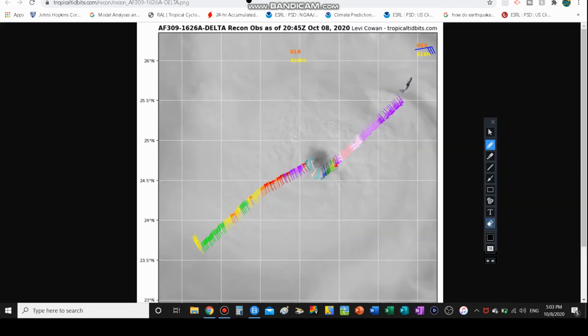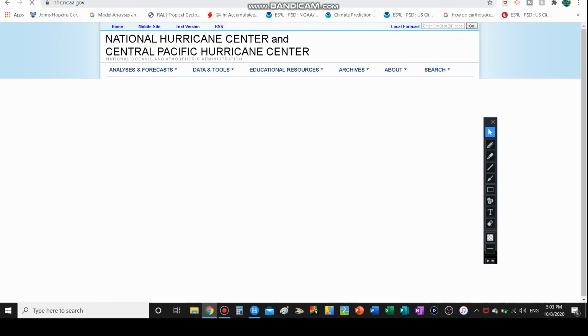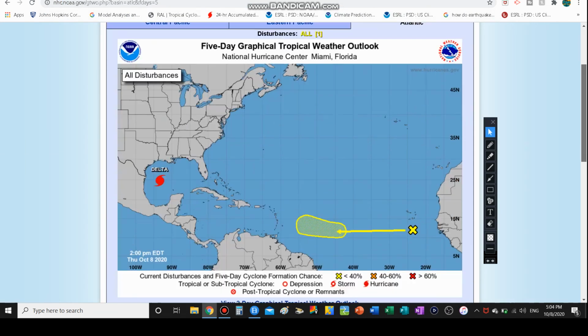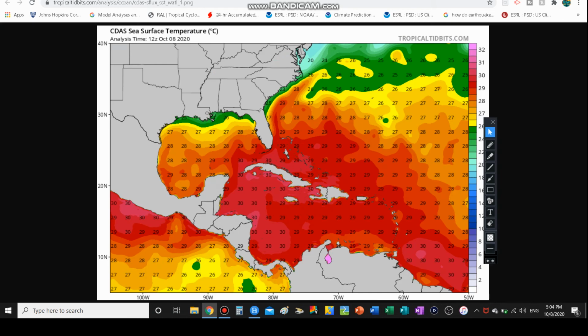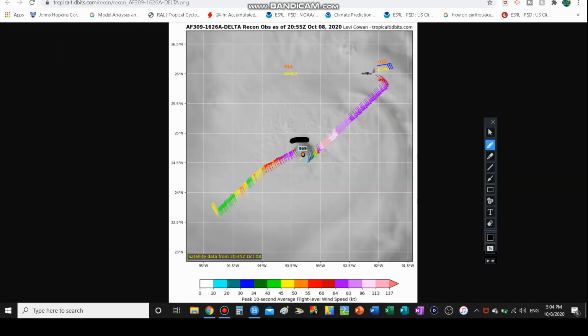Aircraft reconnaissance, I think, will also come back to, because they made their first pass through the storm. They actually picked up a pressure of 959 millibars. Hopefully, there's also another storm out in the tropical Atlantic, as you can see right here. Hopefully, we'll be able to update you guys on that tomorrow. Let's see, pressure, yes, the National Hurricane Center picked up 959, and that's exactly what the hurricane hunters picked up on their first pass, right there at 959.